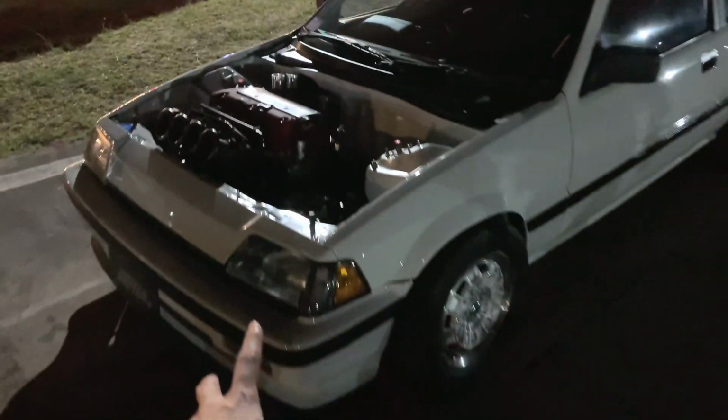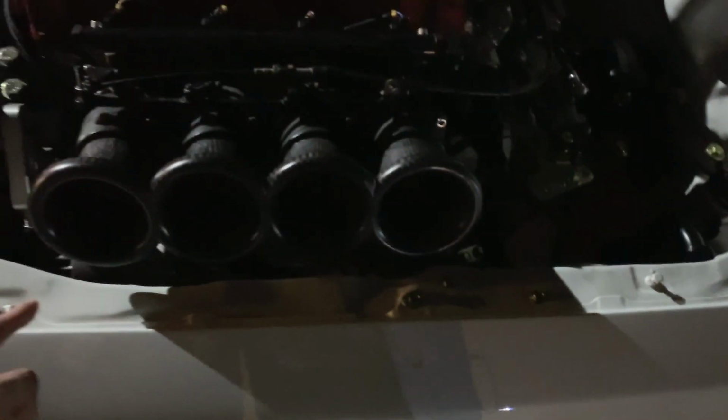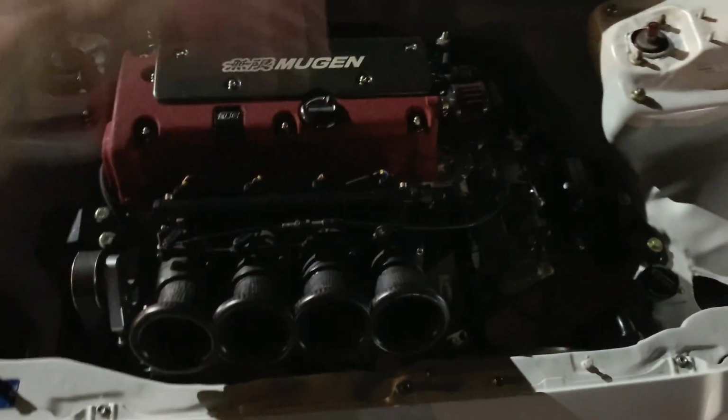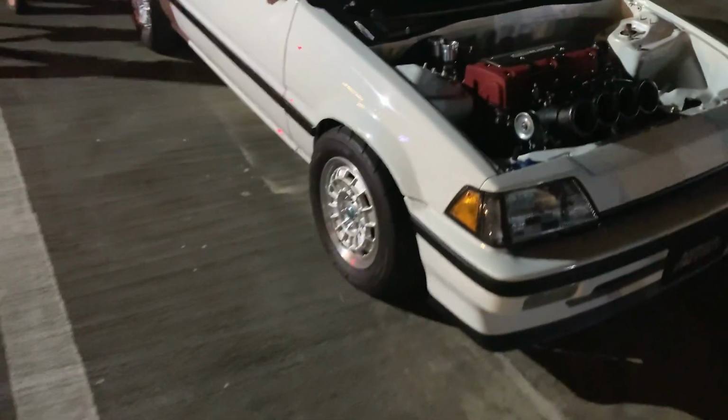You know these cars, if you want to swap B-Series also very difficult. Now this guy wants to put K-Series, you see the fitment, you see how tight. You see how small the engine bay is. If you want to close the hood, this sure have to shave one. But it's super cool, guys, super cool.